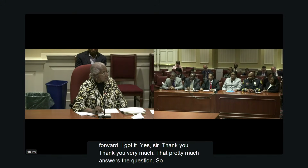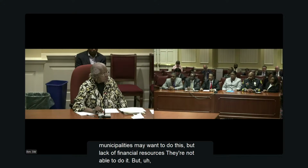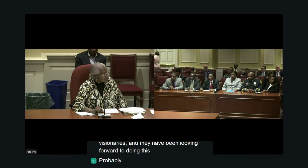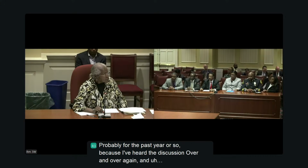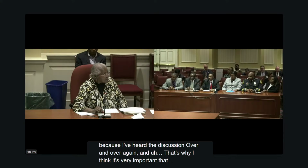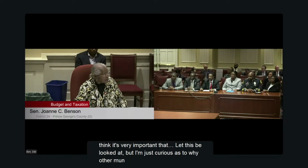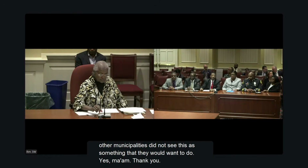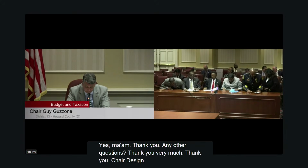So other municipalities may want to do this, but lacking financial resources, they're not able to do it. But Seat Pleasant were visionaries, and they have been looking forward to doing this probably for the past year or so, because I've heard the discussion over and over again, and that's why I think it's very important that this be looked at. But I'm just curious as to why other municipalities did not see this as something that they would want to do. Yes, ma'am. Thank you. Any other questions? Thank you very much. Thank you, Chair Gazani. Thank you.